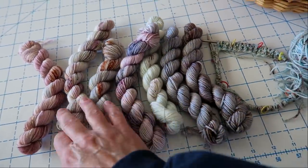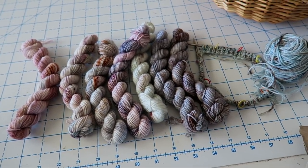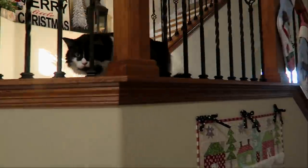Also, I had some questions on this because some of my skeins are different than yours. I only got 12 days from Yarn Ink, and if you got 24 days, then your colors will be different than mine. But this is what I have so far. Let's do our advent calendar.